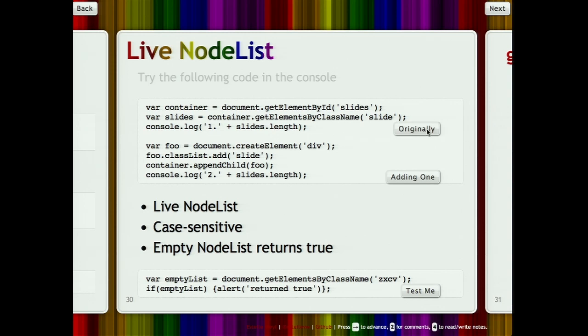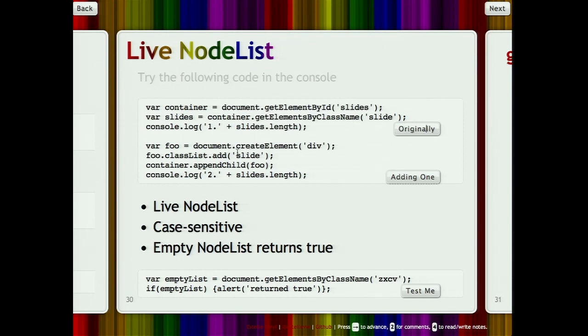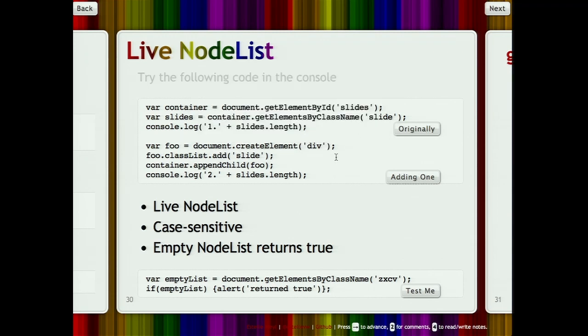But basically, originally, there's 52 slides. I create a slide, but I'm not finding out what slides is again. So I add a slide, and now it knows it has 53 slides, even though I haven't called this again. So it's a live node list. The thing to remember, it's not really a problem, it's normal, is that an empty node list will return true. So if you say if slides, it will actually be true because it's returning a node list, although it's empty.